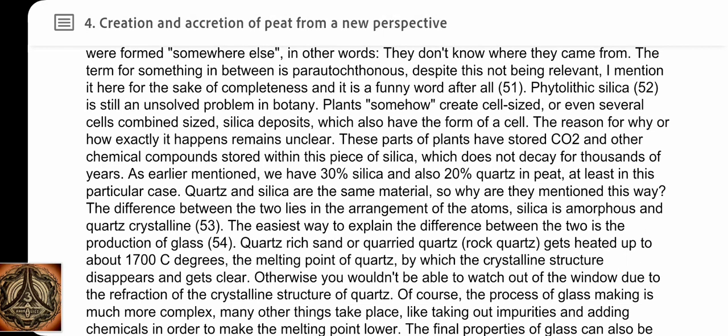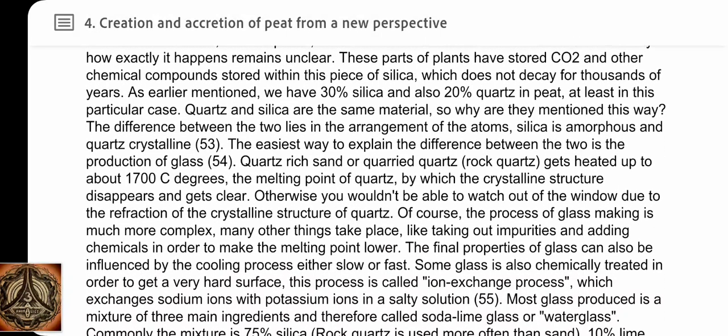Quartz and silica are the same material, so why are they mentioned this way? The difference between the two lies in the arrangement of the atoms. Silica is amorphous and quartz is crystalline. The easiest way to explain the difference is the production of glass. Quartz-rich sand or quarried rock quartz gets heated up to about 1700 degrees, the melting point of quartz, by which the crystalline structure disappears and it becomes clear.